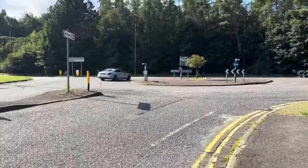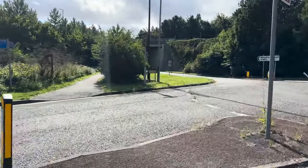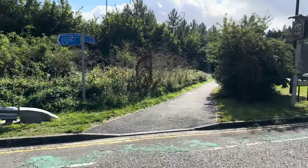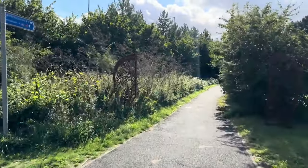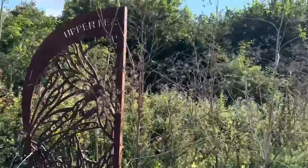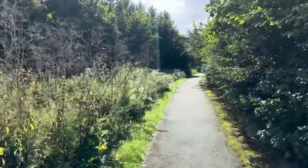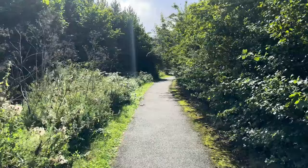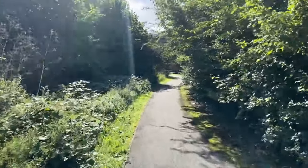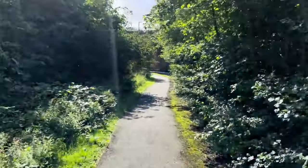Should start to improve in terms of litter and general degradation of it once we get past here. You see that all the way along. And we'll also be away from all the traffic as well, just in a little while. Let's turn away and start tracking the river again.